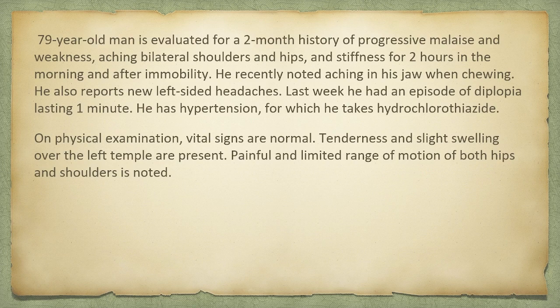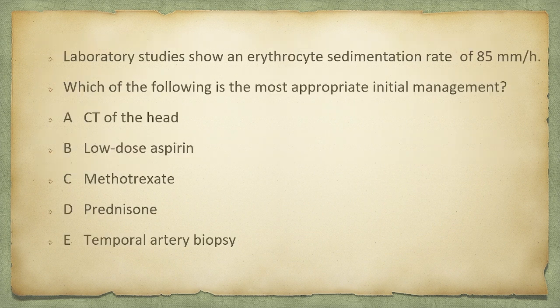Okay, so we have an old patient with polymyalgia rheumatica, and we also have jaw claudication, pain in the head, headache, diplopia, eye involvement, and then we go down and see in the examination that we have tenderness in the temporal area. So what's your thought? And we also have ESR 85. So all this points toward what? What do they call it? Giant cell arteritis. So what will you do? What do you think the answer is?